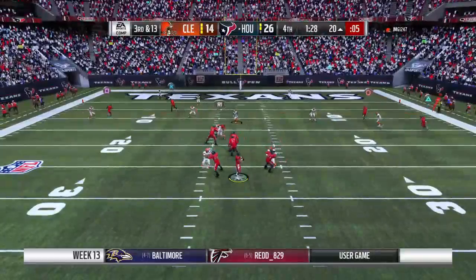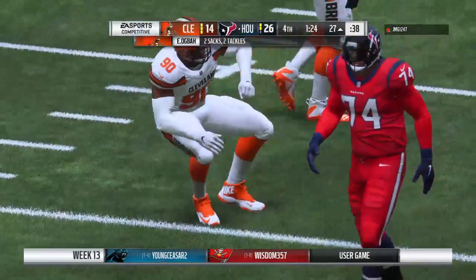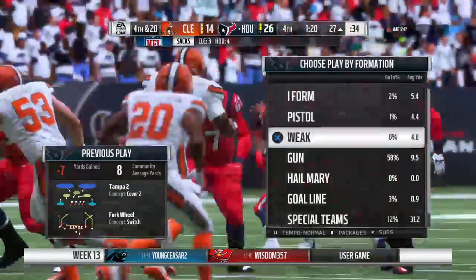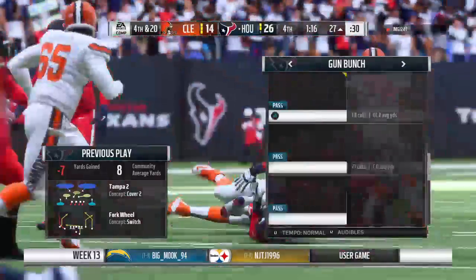To throw is Watson, operating from the gun. And they're going to get him. He's sacked back around the 28. Emmanuel Ogbah in there to get him. And that is sack number 15 for him on the year.